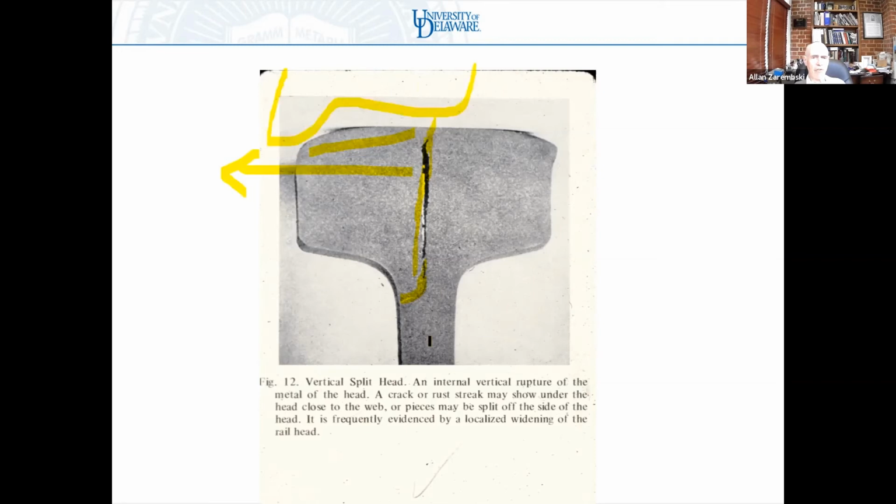Now, I laugh a little bit because some of the manuals say you can see a rust streak underneath the head close to the web. That's over here. And I know railroads that used to do mirror inspections here to try to find the rust streak. But I'll tell you, I've been inspecting track for the better part of 40 years, and I would not trust myself to find one of these. I'd much rather rely on effective ultrasonic inspection.